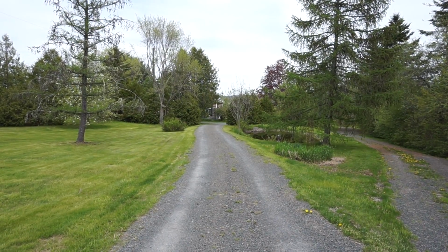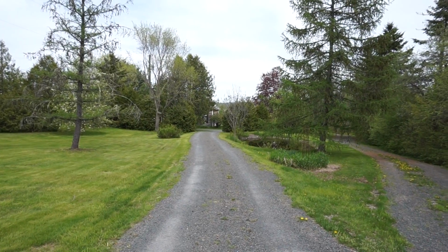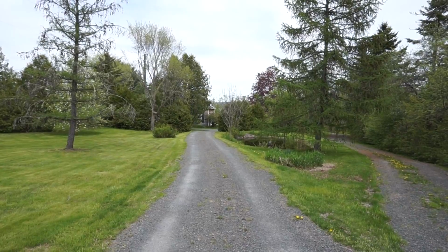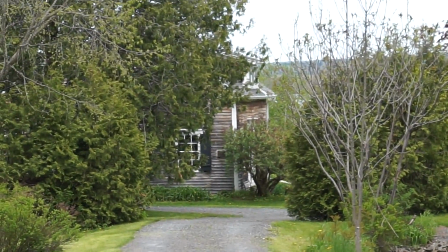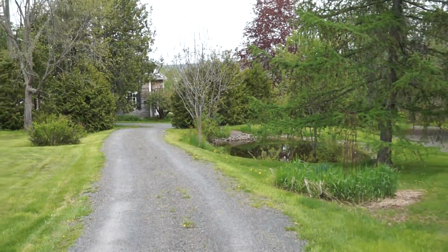I'm at 4683 Route 102 in Queenstown, also known as Hewlett House. This is my second video for this property. This one's more to cover the grounds a bit and the outbuildings. As you can see down behind the trees, that's the home itself. So you can see it's very, very nice and private. That's the pond in the middle of the circular driveway.